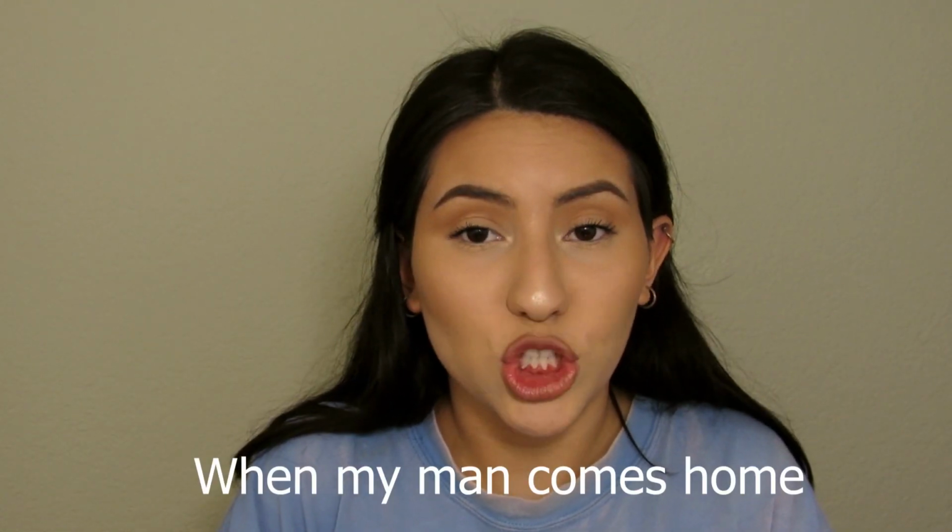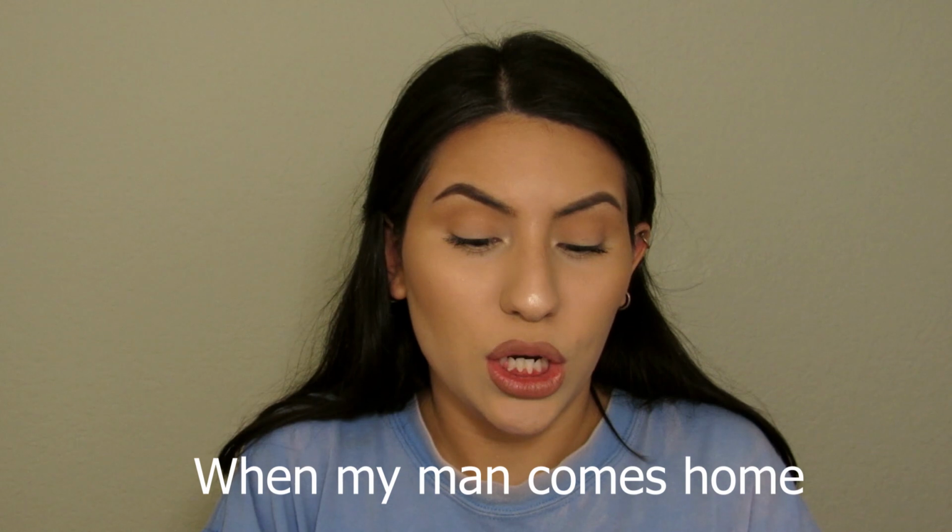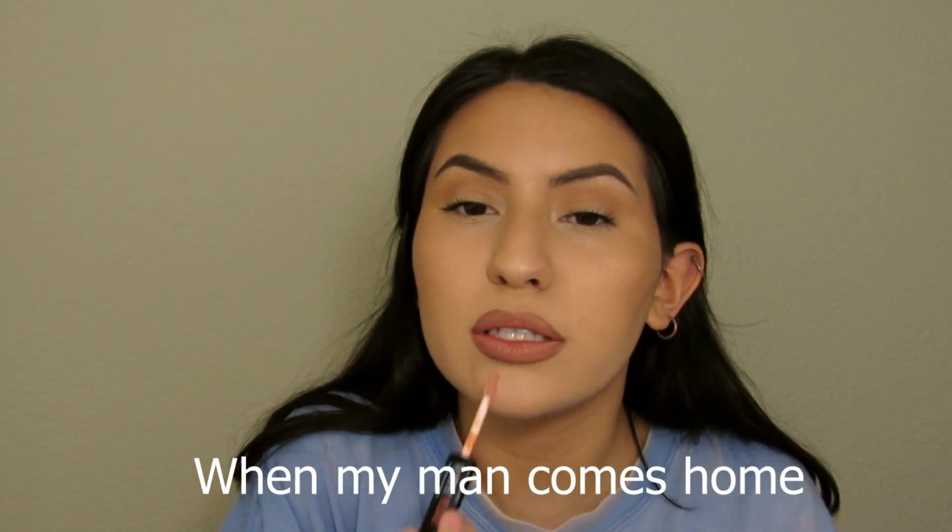I'm just gonna use this. This is the Maybelline Plumper Please. I feel like this is kind of like those Buxom lip plumper things. But again, it's Maybelline, so it's pretty. It's a really nice nude color. So I'm gonna use that. It's just a nude. I think it's the lightest nude that they have.